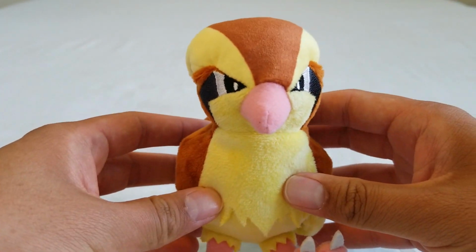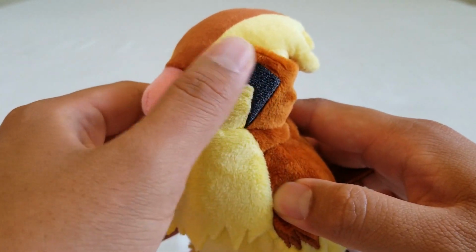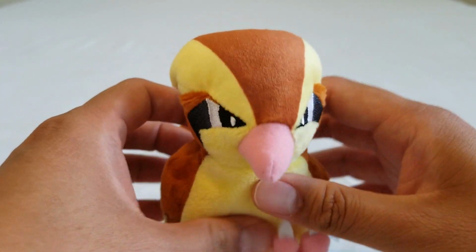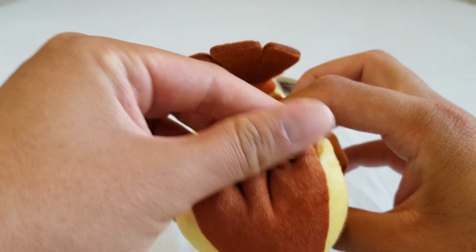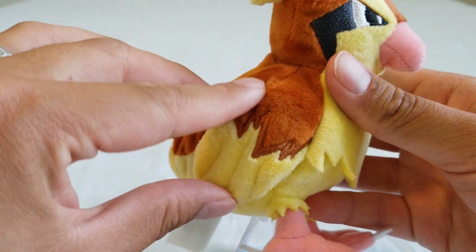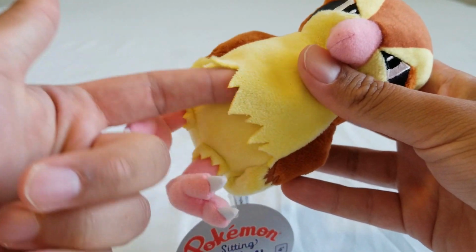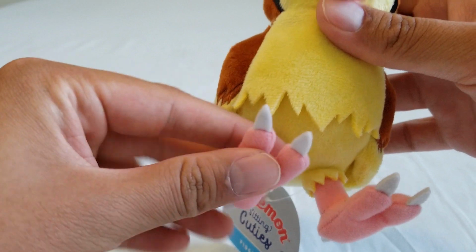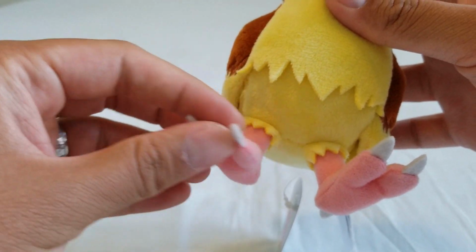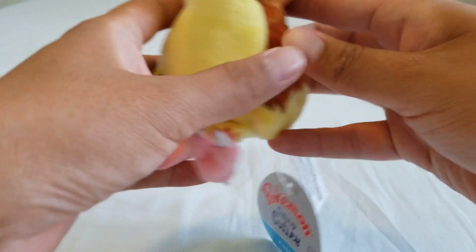I have to say I'm very impressed with Pidgey. I like all of, let's see, the facial details. We have all the feathers in back here. The tail feathers are nice. The wings, they even have the texture of the feathers down pretty good. We have the front right here, which is a little space. And look at the feet. The feet are very detailed. So I am very impressed with this plush.